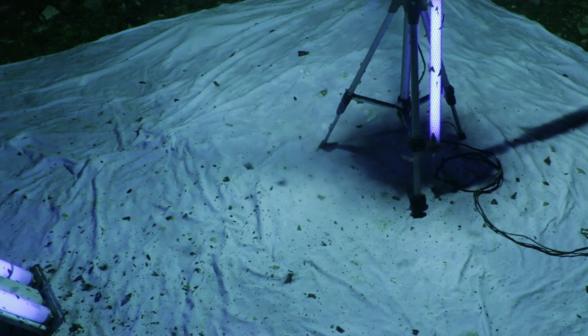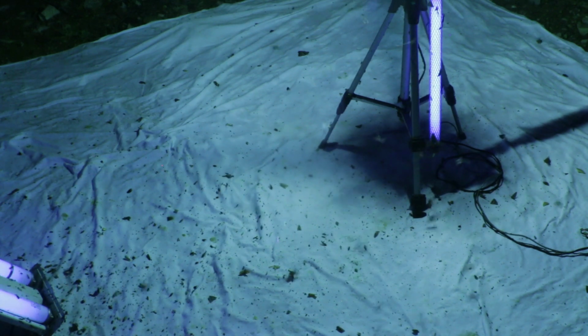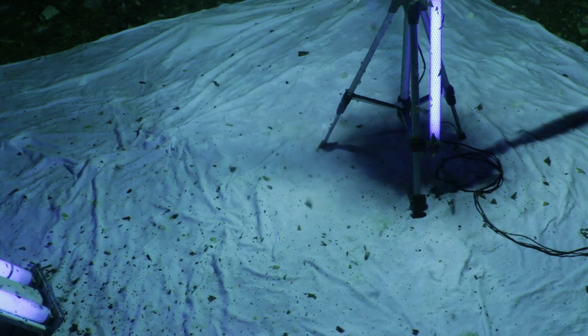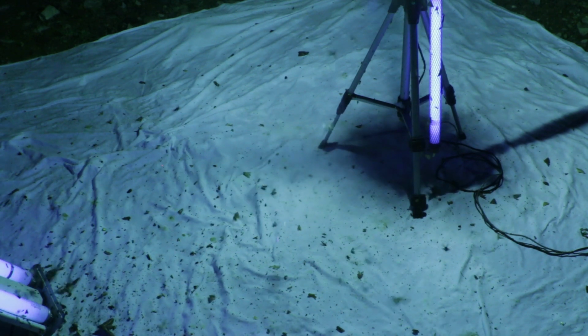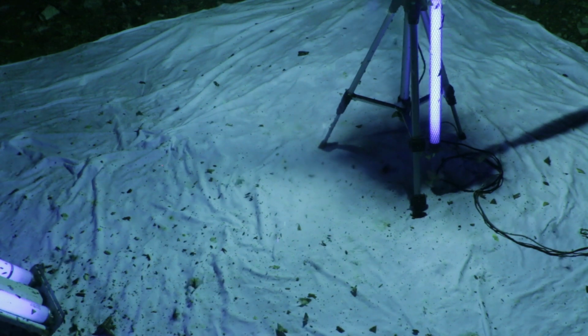Look at that moth. That's a really pretty little one. Wow, see that one with the yellow? Yep, that's a gorgeous moth. You don't see a lot of those. I mean, they're not rare or anything like that. You still don't see a lot of them.